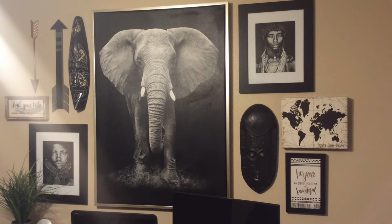Now this elephant picture is the start of the gallery wall. I've had it for several years and it was a standalone piece, but it simply didn't do anything for me over my desk, so that inspired me to do a gallery wall. This large item I actually found at Ross for $39.99. It is a canvas piece that is framed with a gold and silver tone metal frame. It's a nice piece and very well made, and I'm very pleased with the outcome of my wall.